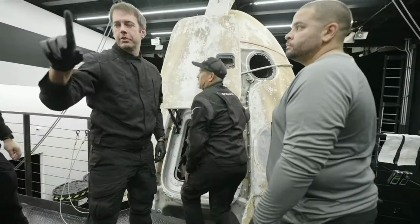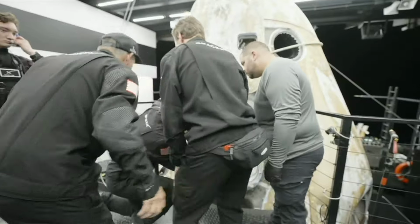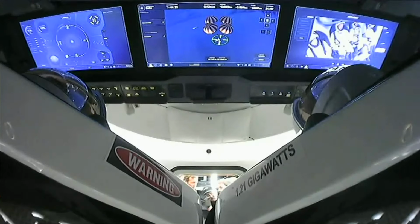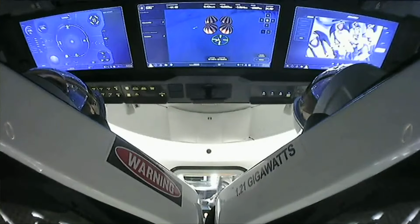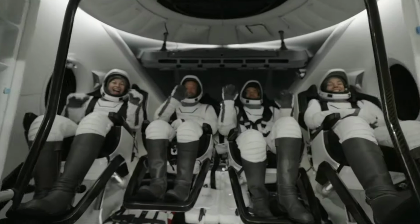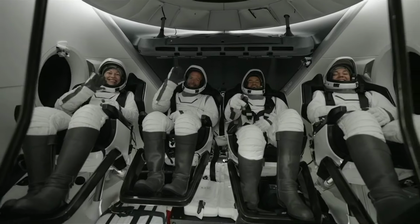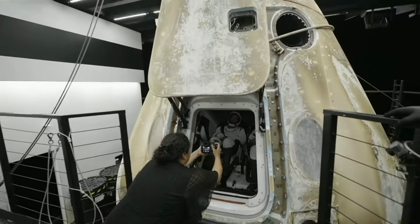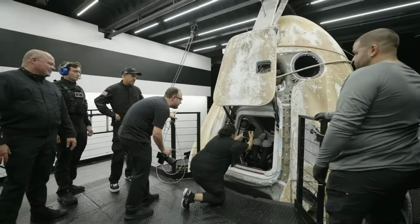Even the flight surgeon has to be assisted. It's some tough maneuvering. So we'll start to see the footrests. The recovery team will come in. And there is our Polaris Dawn crew. Our first live view with the side hatch open. Fist pumps, thumbs up. I'm sure if we had audio, there would be some cheers as well.